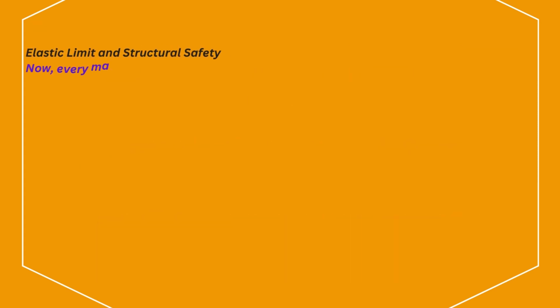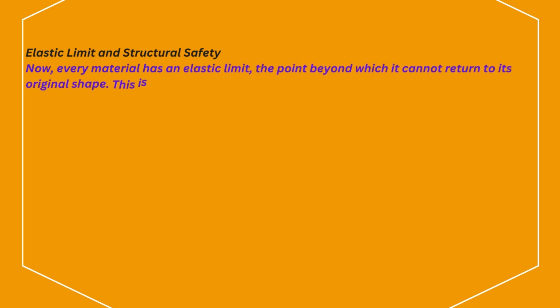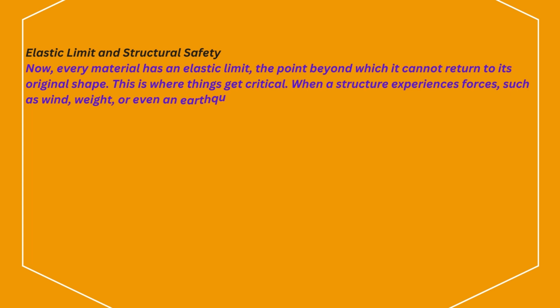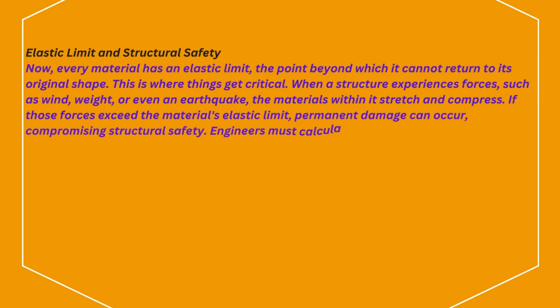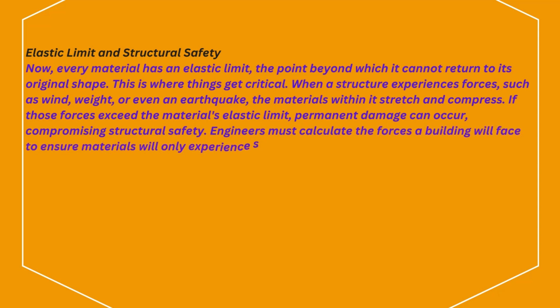Elastic limit and structural safety. Now, every material has an elastic limit, the point beyond which it cannot return to its original shape. This is where things get critical. When a structure experiences forces, such as wind, weight, or even an earthquake, the materials within it stretch and compress. If those forces exceed the material's elastic limit, permanent damage can occur, compromising structural safety. Engineers must calculate the forces a building will face to ensure materials will only experience stress within their elastic limits.